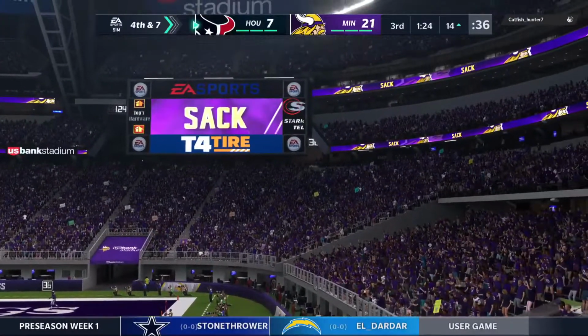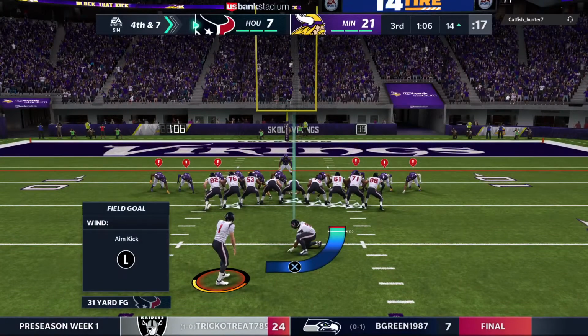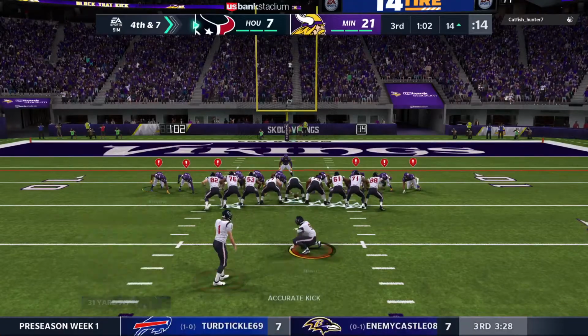You want your regular pressure. Sometimes you have to bring extra. But in this case, they got to him, and that just doesn't happen very often. It's a rarity. He's just such a veteran. His pocket presence so good.